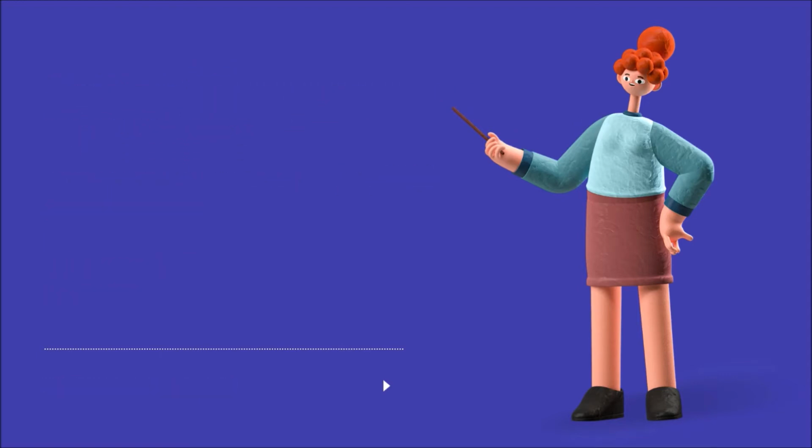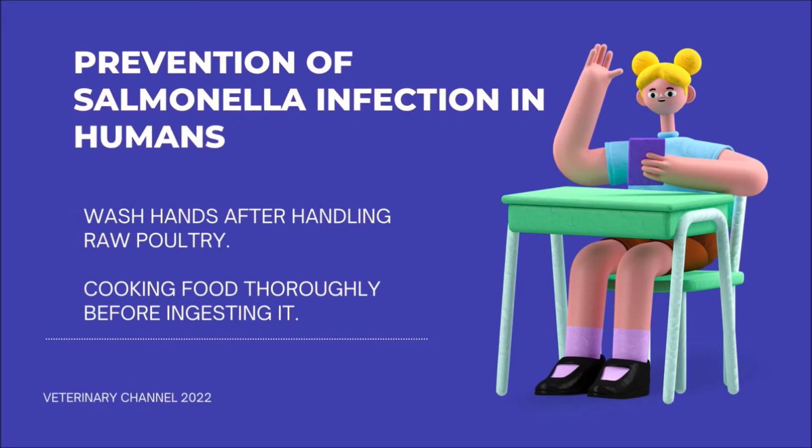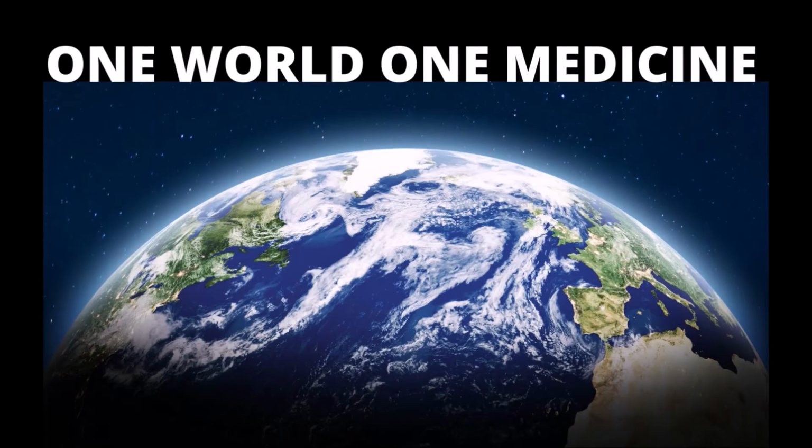It is essential to take certain precautions when handling poultry or cooking them to prevent salmonellosis. One of these precautions is to wash hands after handling raw poultry and before touching anything else. In addition, prevention of salmonella includes cooking food thoroughly before ingesting it. Now let's discuss salmonellosis infection in poultry.